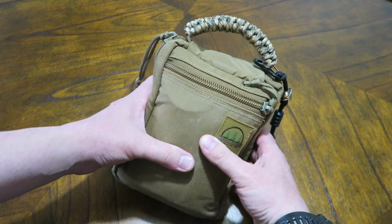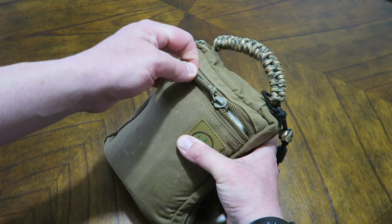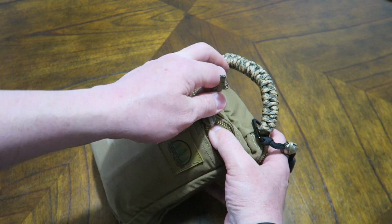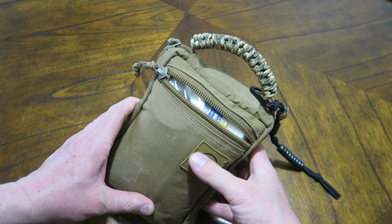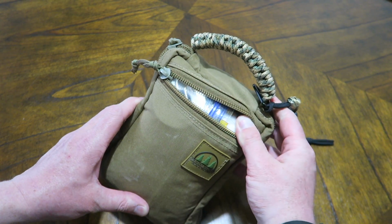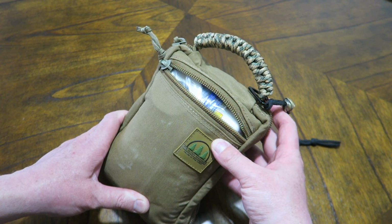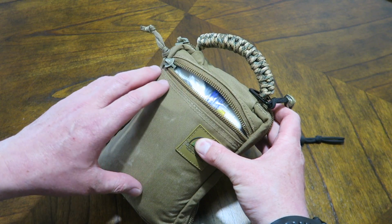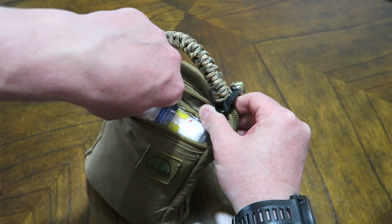So on the outside of the kit here I have first aid. First aid is something that I carry all the time with me, whether I'm just going out for the day or whether I'm going out for an overnight or for a few day camp. Definitely a good idea to have first aid with you. So I carry that right in the outside of the pouch where it's easily accessible.